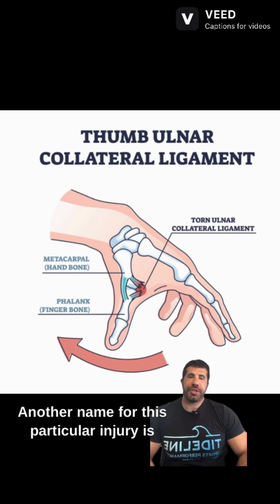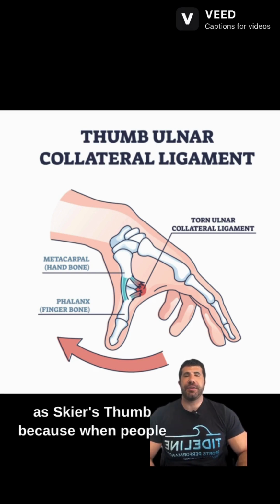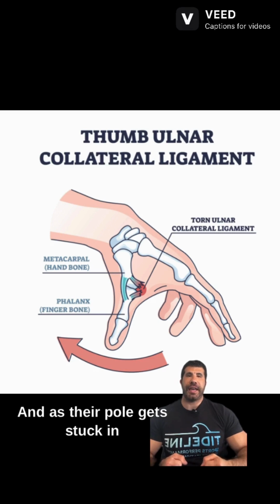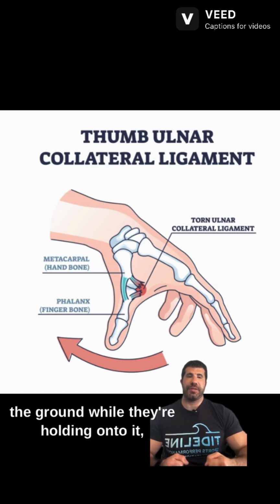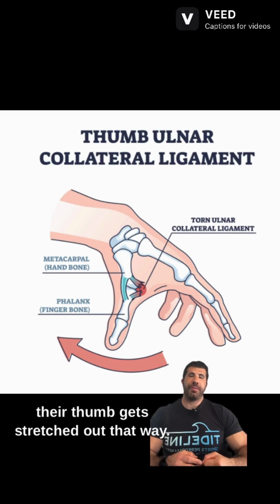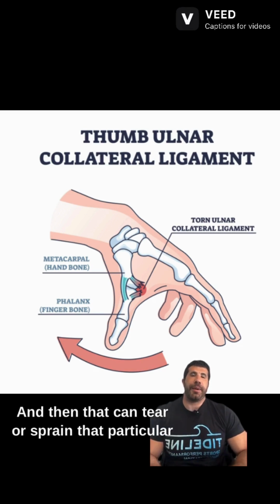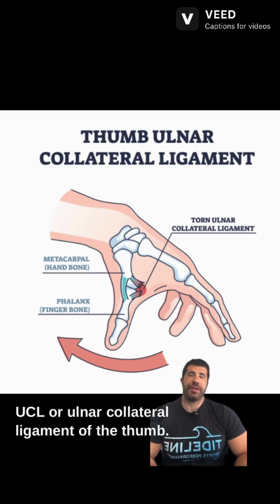Another name for this particular injury is skier's thumb, because when people are holding onto ski poles, what can happen is they can hit a bump or they can have a fall, and as their pole gets stuck in the ground while they're holding onto it, their thumb gets stretched out that way, and then that can tear or sprain that particular UCL, or ulnar collateral ligament, of the thumb.